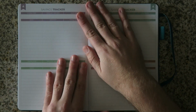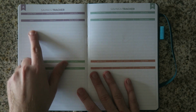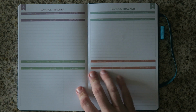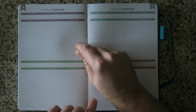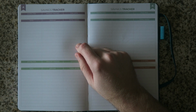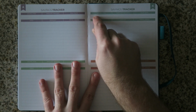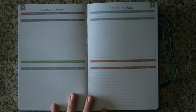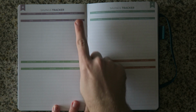Then we have a savings tracker. So saving for, amount needed, due date, and then it has the dates, the deposits, total saved. The one thing that I would like here is if you're putting it in a place that has interest bearing on it, like I have a long-term savings account that I've been putting money towards, and I think I got like $100 of interest. So it's nice to see your money working for you in that moment. So I'd love to see that here. And then I like the due date, so you can kind of track it back.